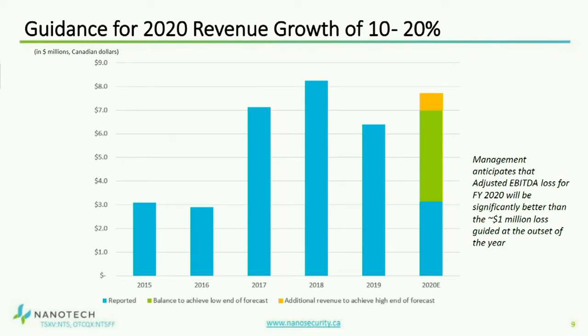Although we have seen some $2 million in opportunities deferred due to the pandemic, we still anticipate revenue growth this year between 10 and 20% from fiscal 2019. As you can see, we anticipate that revenue will pick up in the second half of the year based on the guidance for revenue we've given so far.